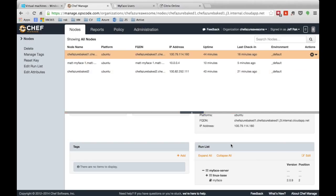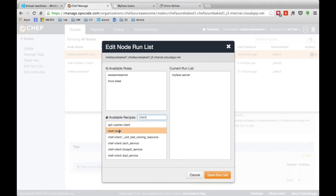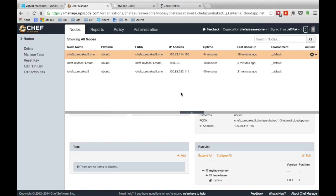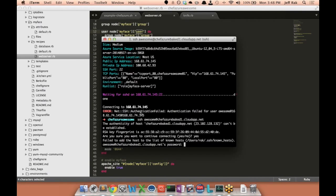So to modify the run list, I simply click on, I say edit for the run list, and then I know that it's called Chef-client. I simply drag it over here. I save the run list, and now it's been added to there. But let's see what it actually does. So now that we've added it to that role, we're going to need to SSH into the machine so that we can actually run the Chef client to get its new configuration.